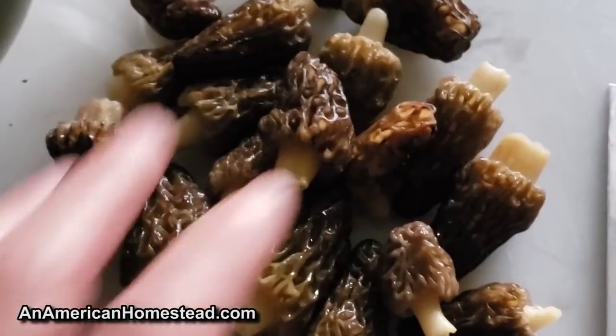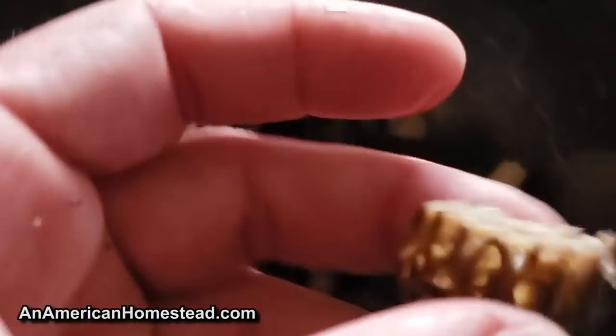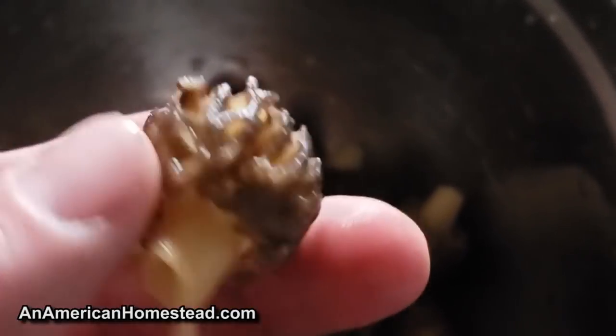So a rainstorm was coming up and I had to head home, but I had a pretty good haul this year, so let me show you what I got. I've already rinsed these once. I'm going to rinse them again after I cut them in half. So basically I cut them in half to give access to the water to anything on the inside.